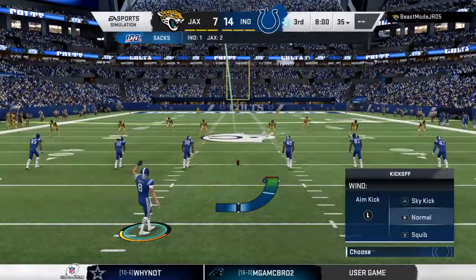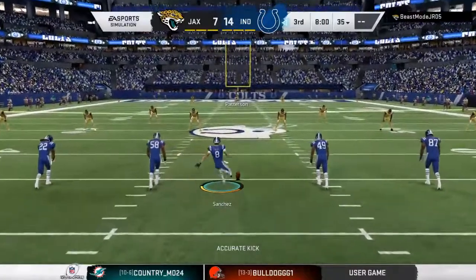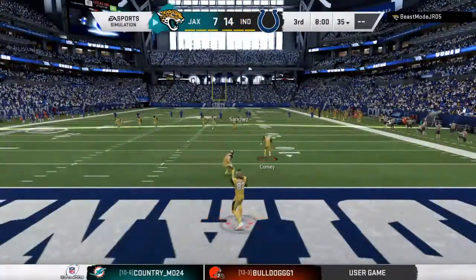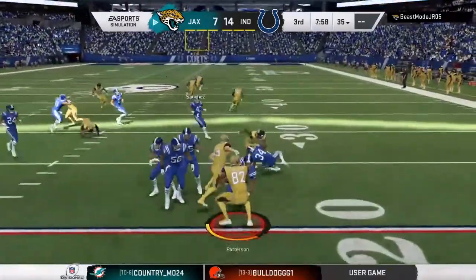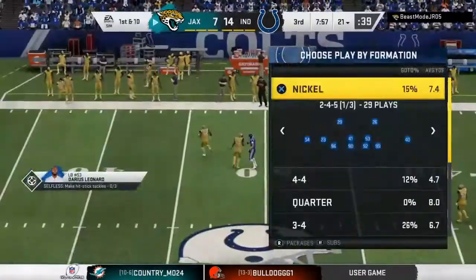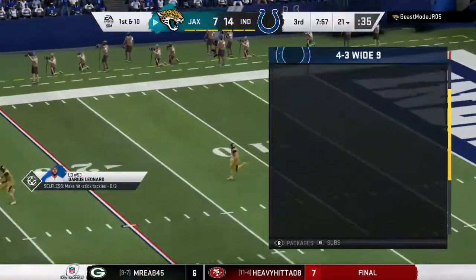A one-touchdown game here as we get set to resume play in the second half. Win or go home, that's the name of the game, and we're back underway with the second half of this AFC divisional round. And he'll wind up about 4 yards shy of where he would have been if he'd taken a knee, as they'll start at the 21-yard line.